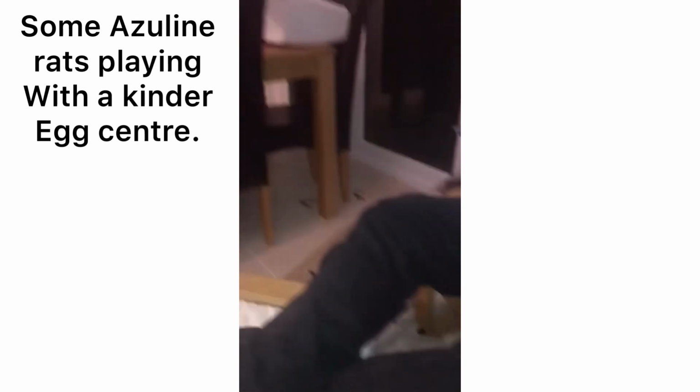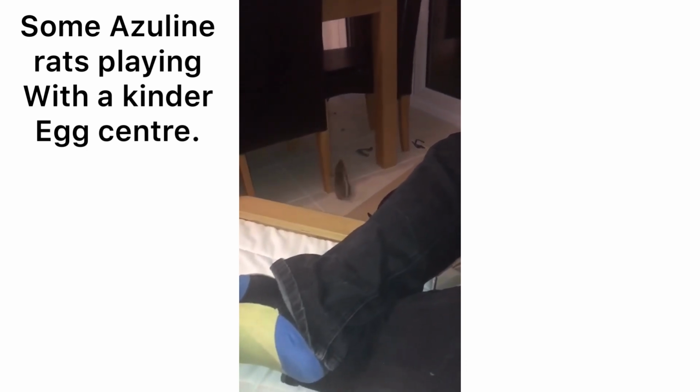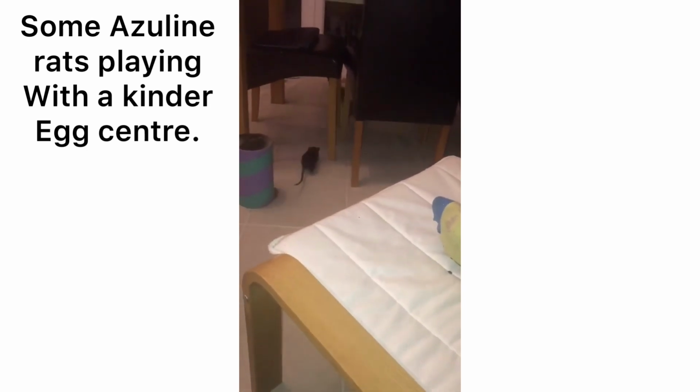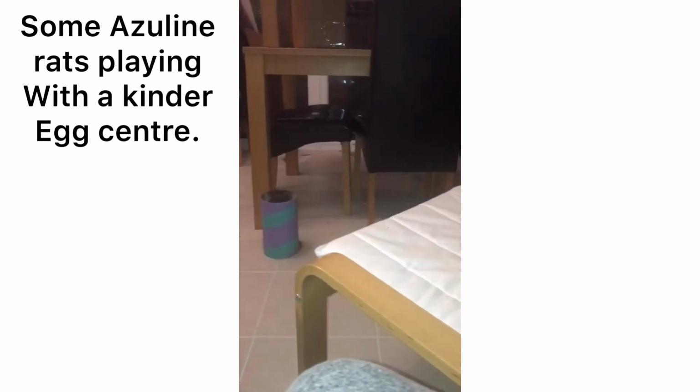I want to see that one again. Oh my god, that's my favorite thing I've ever seen. So we've bred a kangaroo.